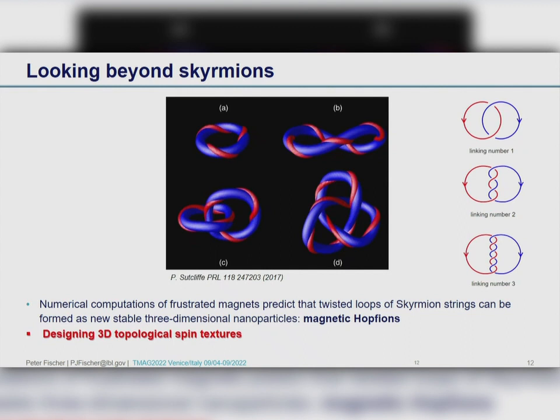And this is a theoretical paper from Paul Sutcliffe, who really got me thinking about all of this, I have to say. And there were numerical computations that say frustrated magnets might be able to form twisted loops of skyrmion strings, and they can be formed into stable new three-dimensional nanoparticles, magnetic hopfions. So the bottom line of this slide here is basically, I think we are able to design our three-dimensional topological spin textures in the future.